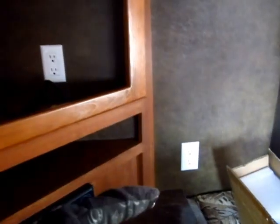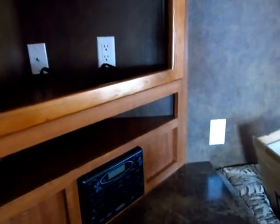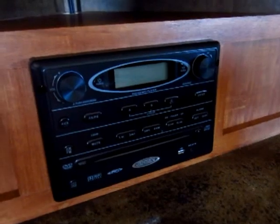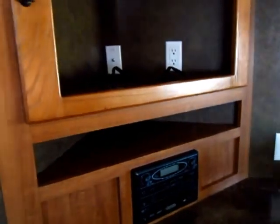You notice there's power outlets all over the place. If you're a tech guy like me, you want to bring a laptop or something like that, you can charge anything anywhere. Upgraded the stereo, AM, FM, CD, DVD stereo, surround sound, inside and out, USB inputs. You can actually charge your smartphone off that if you plug it in.